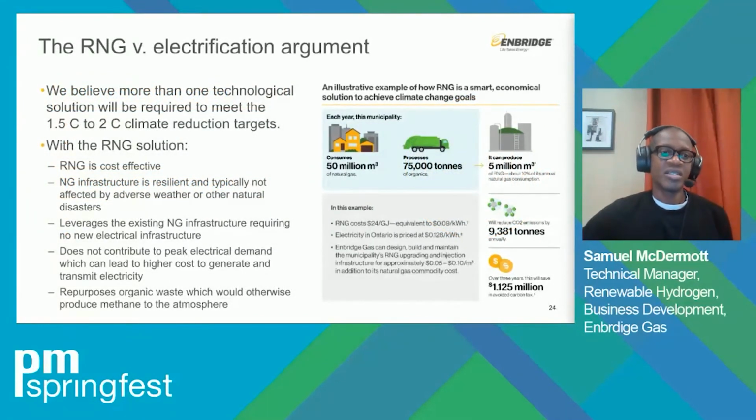So this talks about really the RNG versus electrification argument. And I'm not going to spend a lot of time on this, but the bottom line here is that we believe that you're going to need more than one technological solution to get to the 1.5 degrees C of climate reduction targets set by the Paris Accord.